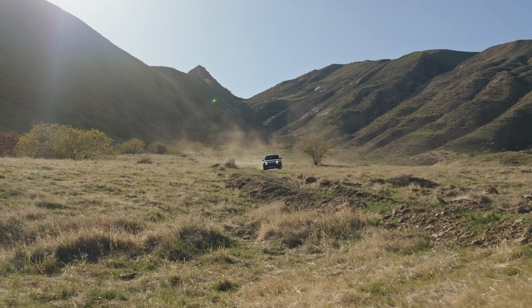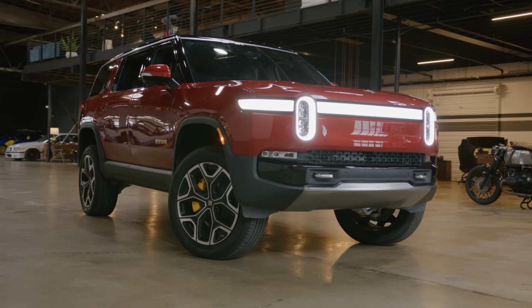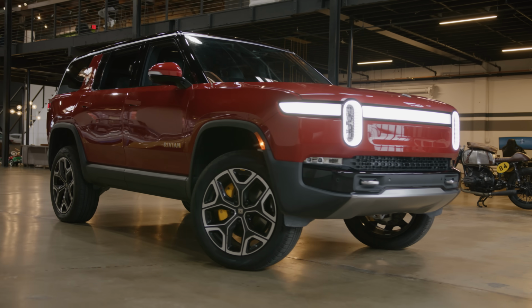And this is the only SUV on the planet that can beat a sports car in a drag race, then turn around and drive up a mountain, all while fitting your family inside comfortably. But at $97,000, this is not one of the cheaper vehicles out there. There is a cheaper version coming, but right now, this one that you're looking at here is a bit pricey.